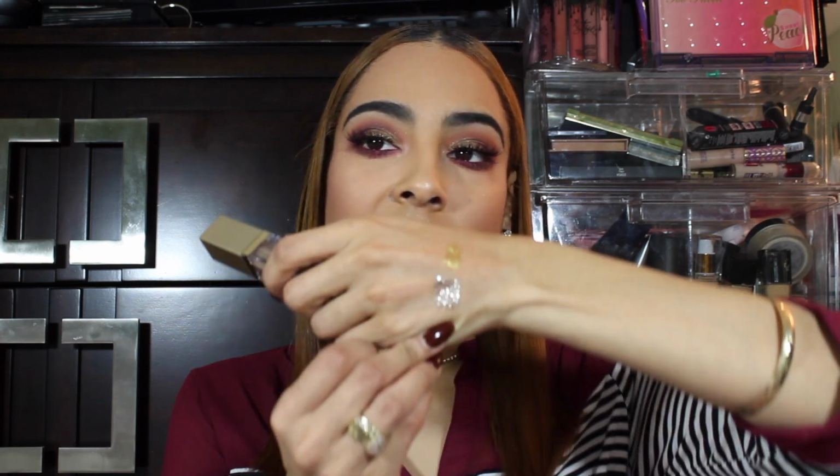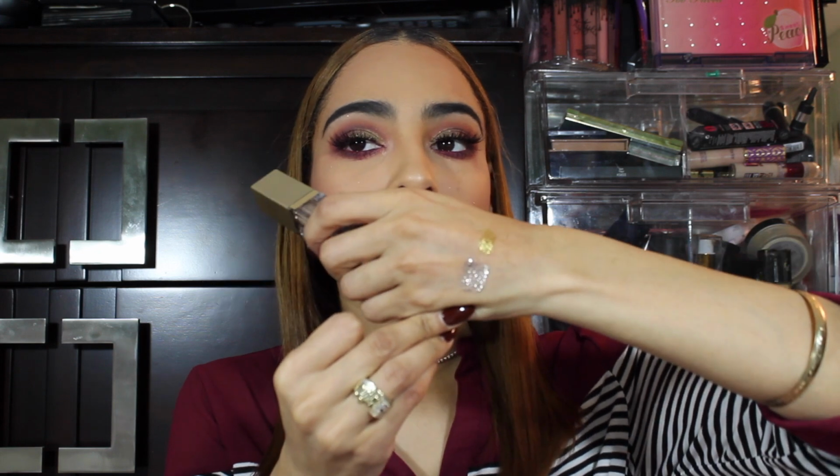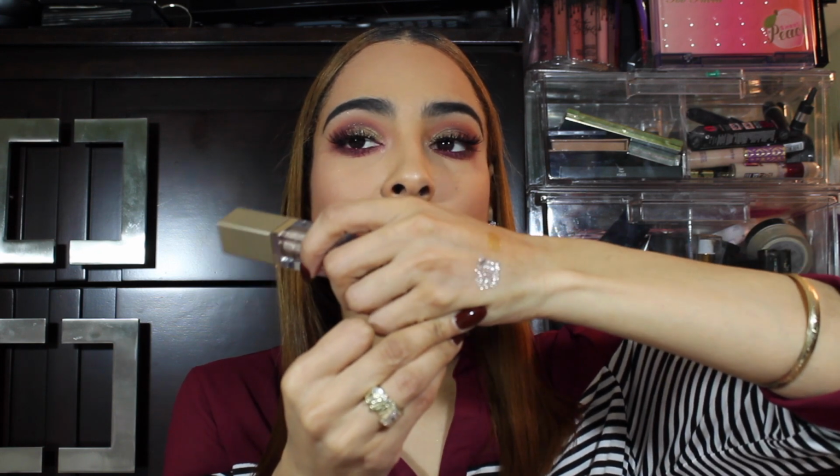This formula is awesome. Long wearing, super pigmented. It's not a full metallic look. There's lots of glitter in there, so if you're not a glitter fan, well, sorry. When it's wet, there's not much fallout, but when it's dry, if you continue to touch your eye, it will become a little bit flaky. But if you don't touch it, if you leave it right then and there, you're totally fine.